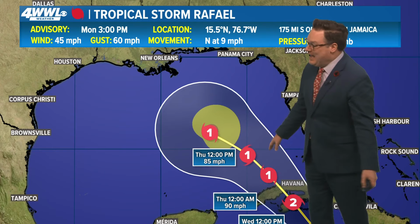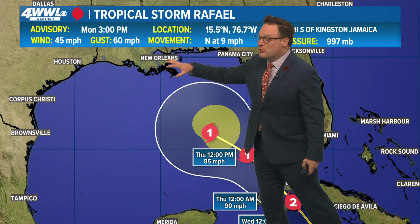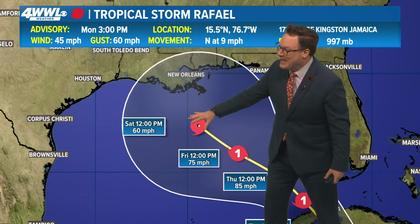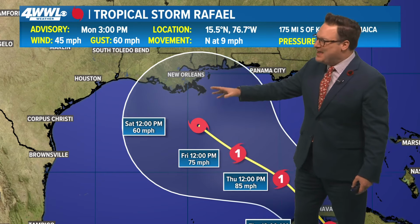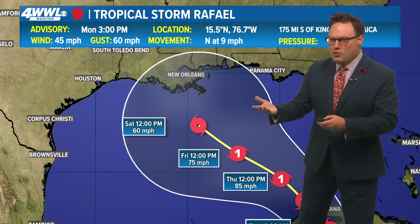Now, not a lot of land interaction will really impart much weakening on the storm, as the western part of Cuba is fairly flat. Where it will start to encounter a more hostile environment is in the central and northern Gulf of Mexico. That is why, even long before reaching land, the Hurricane Center expects that it will be weakening and likely dissipating long before reaching land. Maybe kind of a remnant low or possibly a depression, depending upon which model you look at.